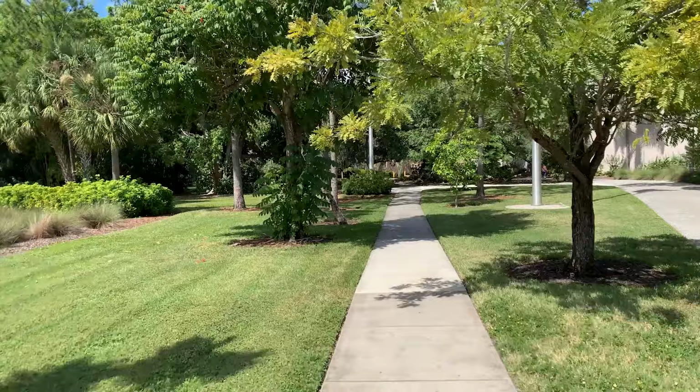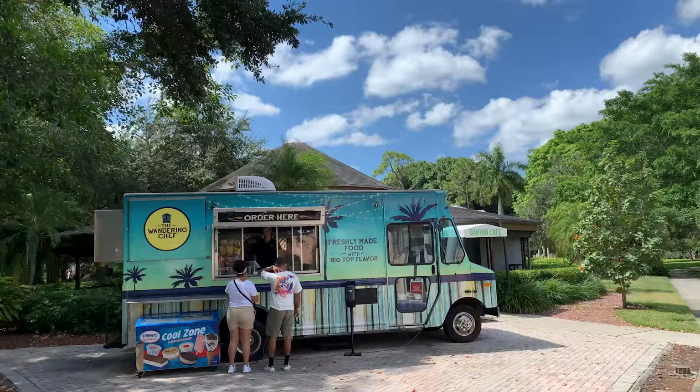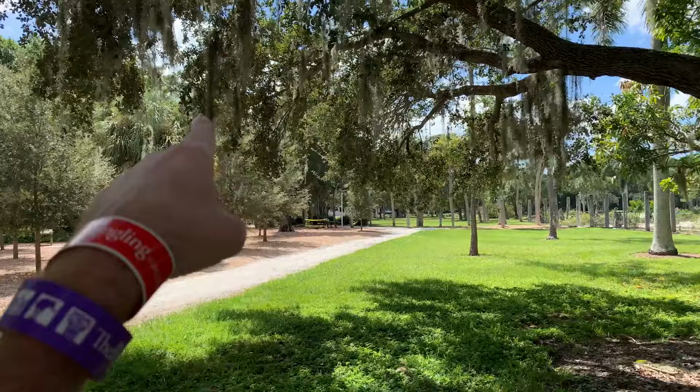Look at how interesting this tree is laying on the ground. That is really cool. Back here they have the Wandering Chef food truck. I like how they have plenty of options for food. And then the Banyan Cafe. And then further back here through these trees, they have a little playground, a massive slide. And then look at this little garden area with these sculptures.